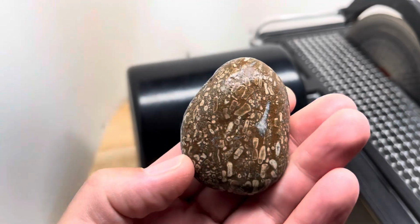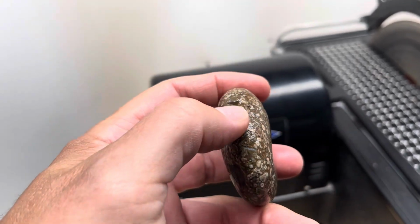This is just a really cool fossil soup with tons of little pieces in it. So I'm gonna try to get right down the middle.